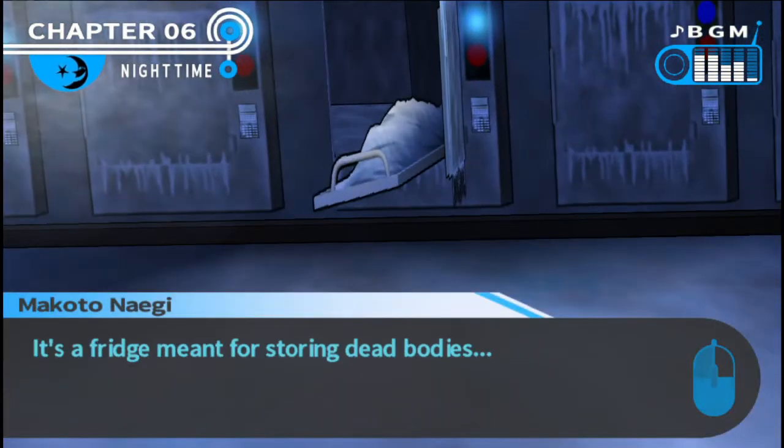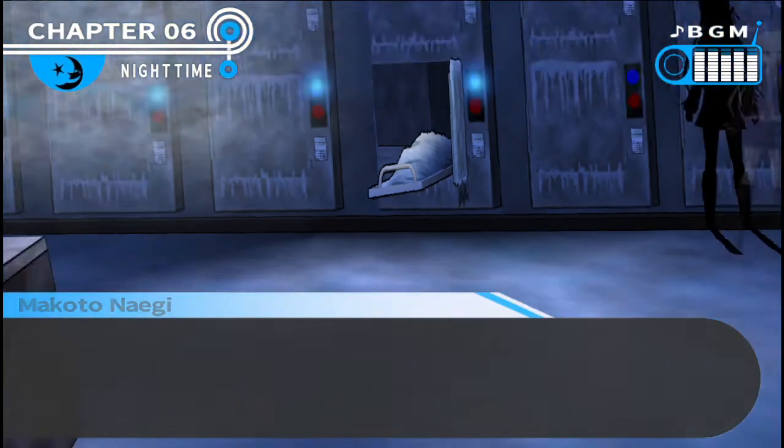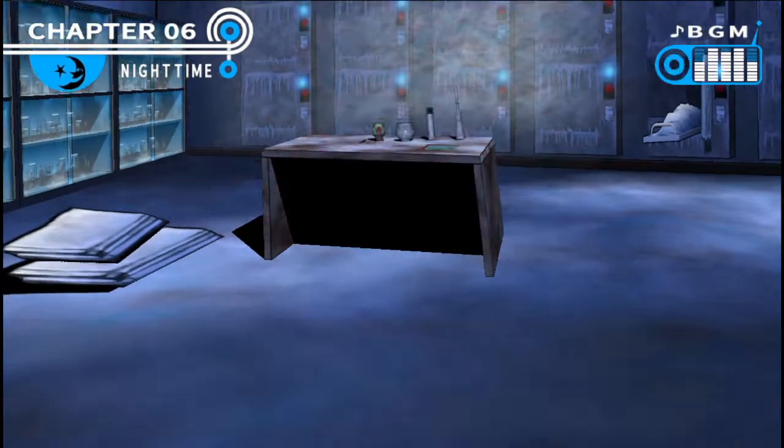Maybe I could get away with taking a peek. It's a fridge meant for storing dead bodies. I can't do it. I can't look inside. Pussy!